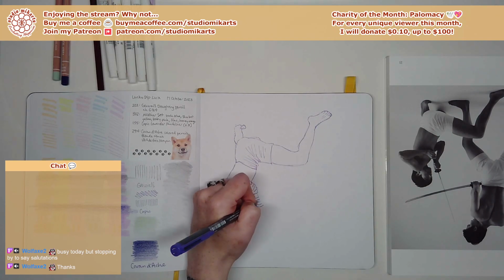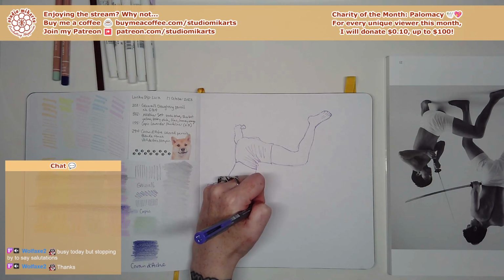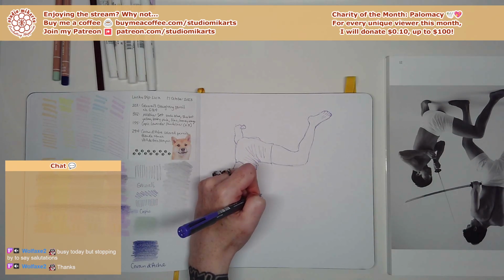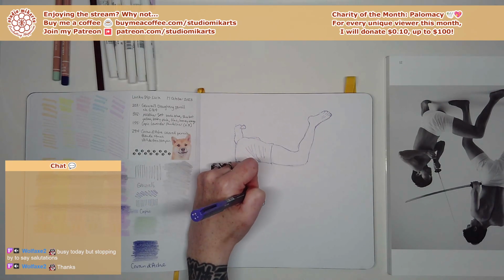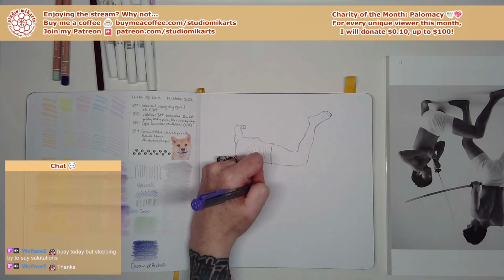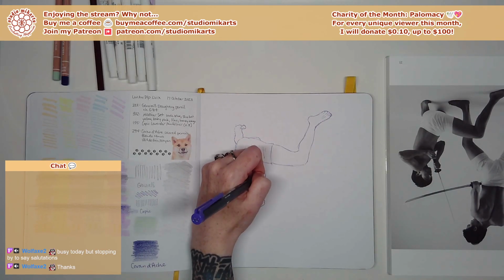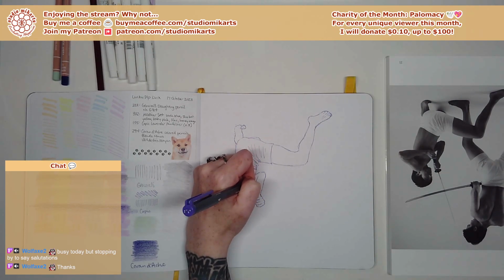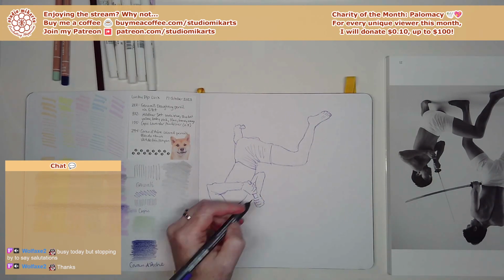So something like drawing it in a mirror, like having your subject or your reference in a mirror, or if you have a photo, you can reverse it on whatever equipment you're viewing it on, your phone or something, you could flip it this way. And so it tricks your brain a little bit into practicing drawing the shapes as they are instead of a preconceived notion.